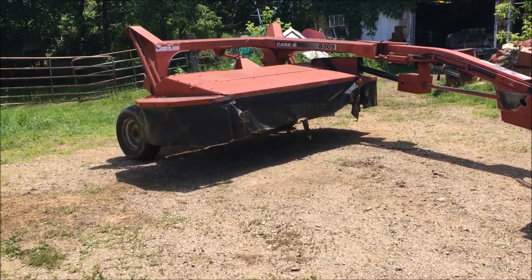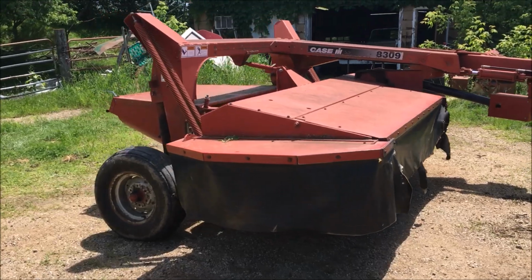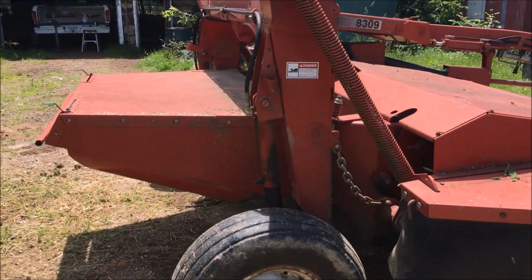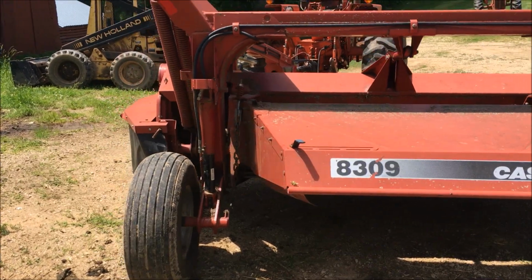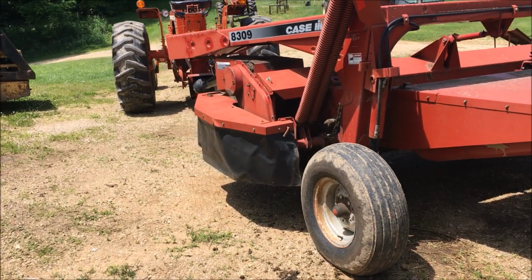All right, we're all back together again, ready to go whenever the weather decides to cooperate. So I think I'm going to park this, and then I will probably jump on the four-wheeler and head up on the hill and pick some more rocks. But I won't bore you with that. You'll just have to imagine it.